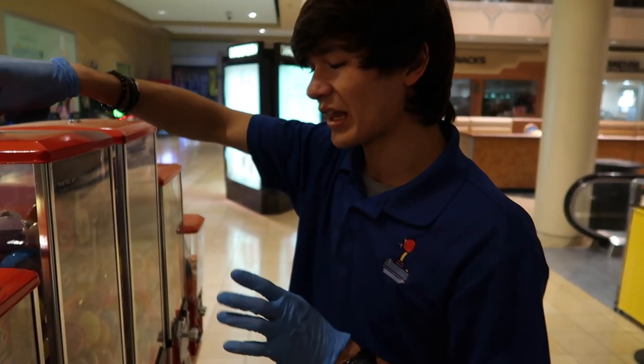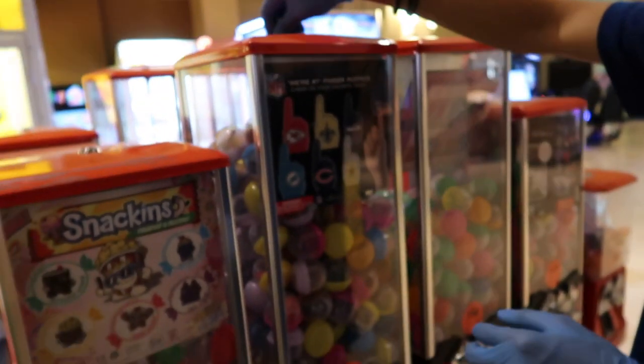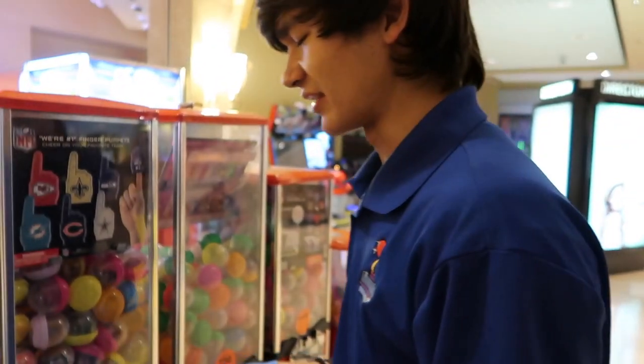Now this one didn't sell at all. I was very surprised. So it just kind of shows maybe there's not a lot of sports fans that like these machines.